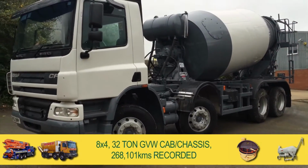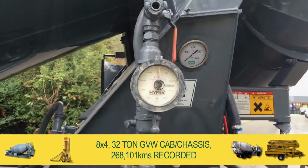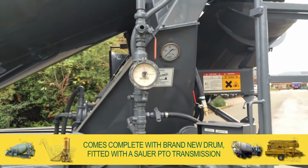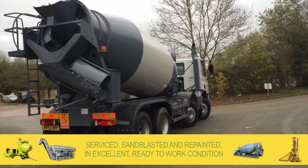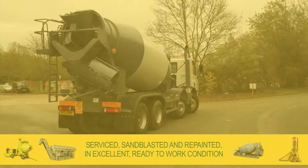The 8x4 32 tonne gross vehicle weight cab chassis, which has 268,101 kilometres recorded, comes complete with a brand new drum and is fitted with a Sauer PTO transmission. It has been serviced, sandblasted and repainted and is in excellent ready-to-work condition.